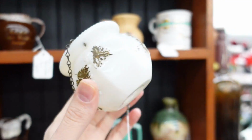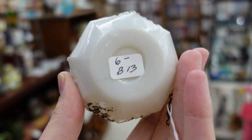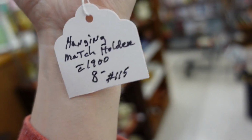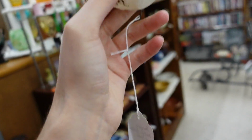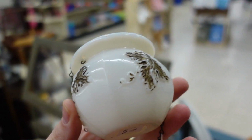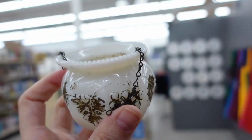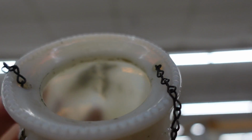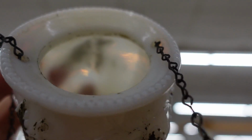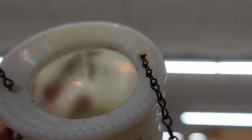Okay, so I found something awesome. You know I love the antique milk glass, and apparently it's $6 or it's $8. I don't know which is what. B13. Is there a difference here? I don't know. But I've never seen this before. It says it's a hanging match holder. So this is the antique milk glass, and you can see the great pattern on here. Hold it up to the light. You could even see sort of through it some of the orange. That's the ring of fire.